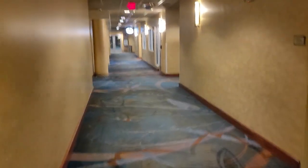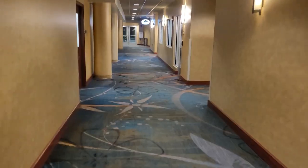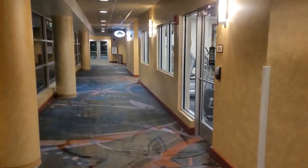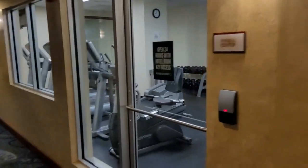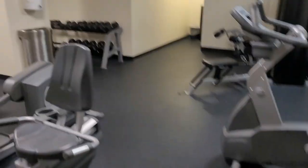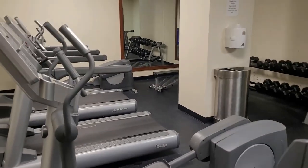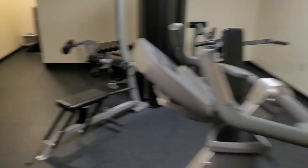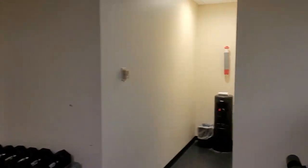Down this hallway, guys, this is where the gym is, the fitness center, the spa, the pool, and the hot tub. Take a quick shot of here in the fitness center real quick. Here's the fitness center. Got an elliptical, a couple treadmills, some free weights, a couple of bikes. Okay, let's move on.